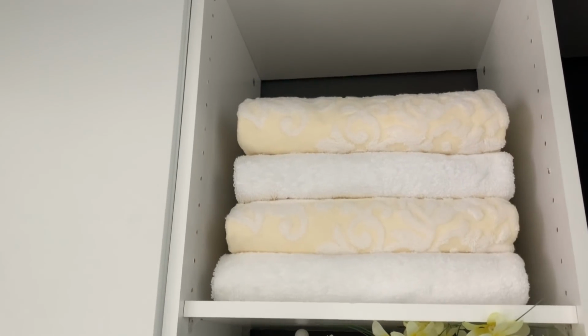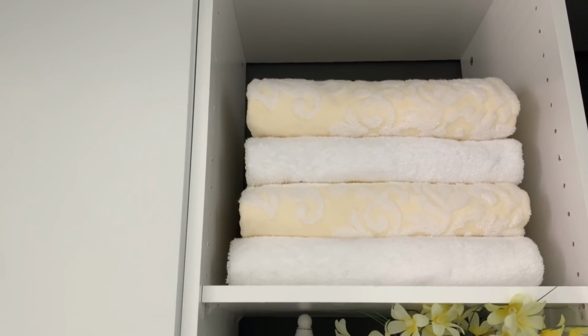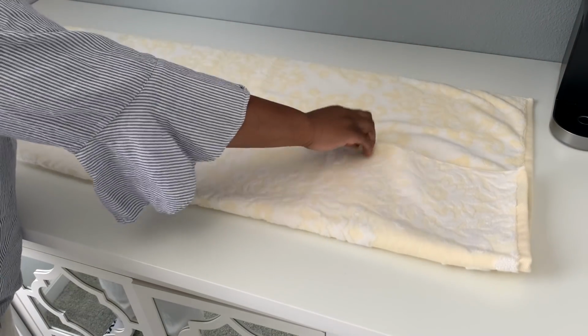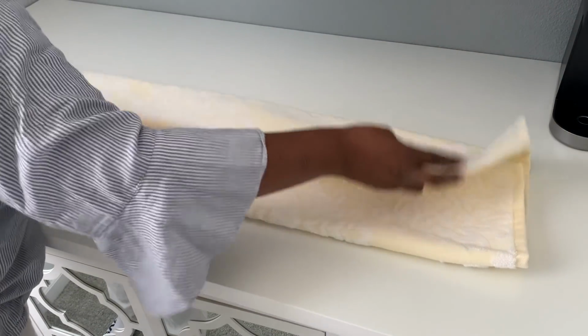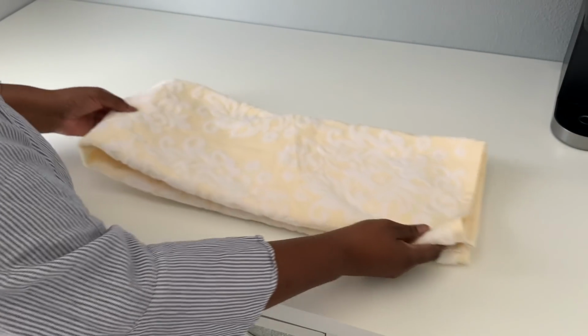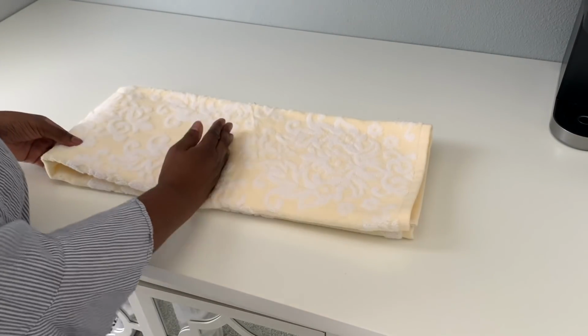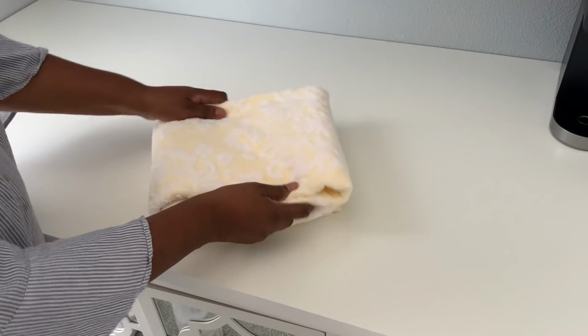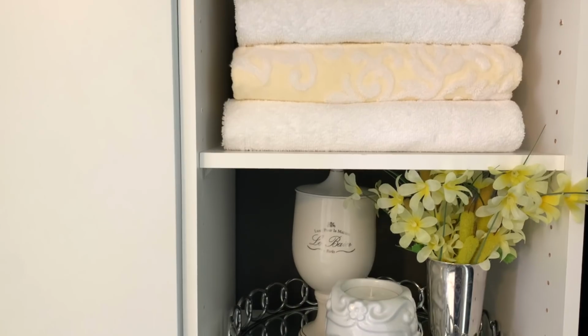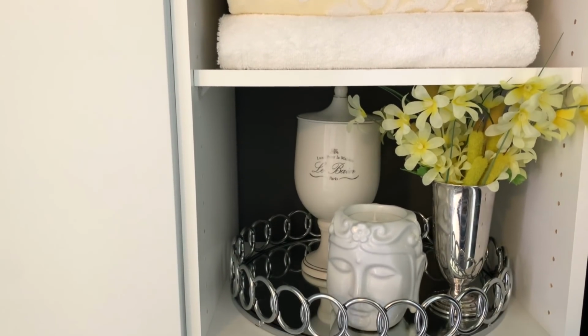I placed new towels inside the guest closet, and here's how I folded my bath towels. Start with the towel lengthwise, then fold into thirds, and then fold the towel in half and half again. I love the streamlined look on the shelf, letting your guests know you are awaiting their arrival. On the second shelf, some of the items that were on the acrylic bed tray were placed here.